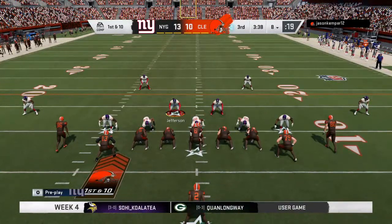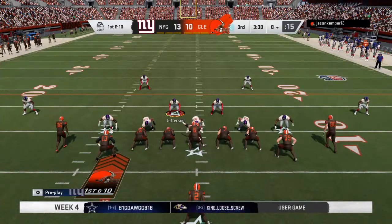Under 10. Check. Check hot route. Hot. Under crush.